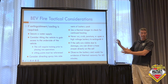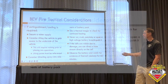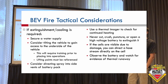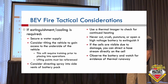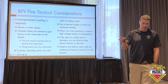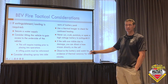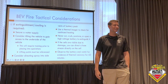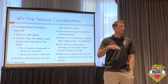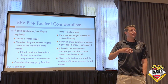Again, I'm going to give you guys this PowerPoint, so you're going to have these tactical considerations. A couple of things to think about: cutting and puncturing the battery, it says never, because you have to have the right tool to do it. And if you don't have the right tool, then we don't want to do it. We're going to observe the battery. Once you extinguish the fire, and you think it's done, you have to stay on scene for a minimum of 45 minutes. Our SOPs say 60, because I know what firefighters do, and they're going to shave minutes anyways. So I tell them 60, and I'm hoping they're staying for 45. But the industry says 45 minutes, because if in 45 minutes it hasn't gone into thermal runaway again, then they say it's safe to tow.